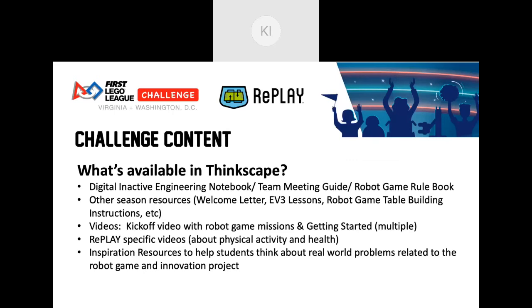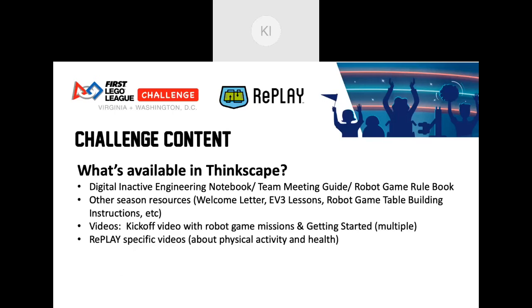They also have inspiration sources. So I noticed that they have a whole section on just images of real world problems that relate to the robot game and the innovation project. And so just showing those images to your students, to your team members, might be a really great way to get some conversation going over a Zoom meeting or however your team is going to meet. So they've already got a lot of great inspiration things going on there. You don't have to reinvent the wheel. You can find all of this on your First team dashboard.